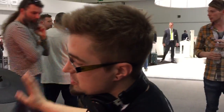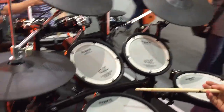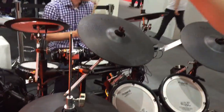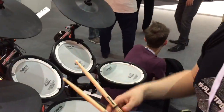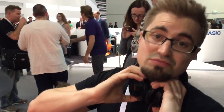This is the TD-25K, which just comes with two cymbals. It's got the smaller mesh pads. It's got the larger mesh pad for the snare. But you've also got the TD-25KV, which this chap's playing over here. And you get the full mesh heads for the toms as well, and you get an extra cymbal. So it's awesome. Roland just carrying on, bringing out wicked stuff.